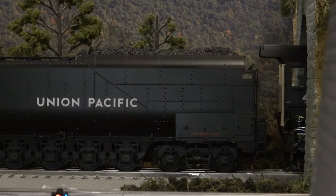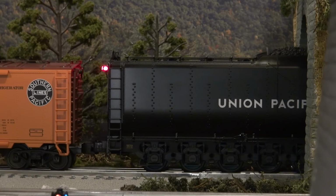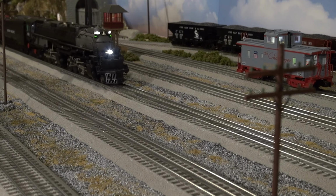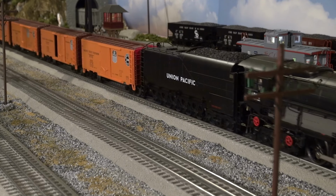So again, when I think about the popularity of this model, it's no surprise that Big Boy would be in the top 5 of the most sought after train engines. This model was a huge deal for Lionel when it was released. It featured a number of new effects, multiple smoke units, multiple speakers. It is a monster in every single way.